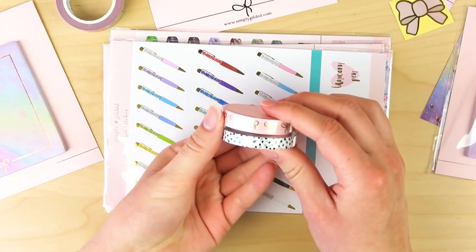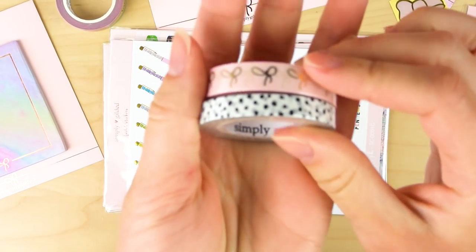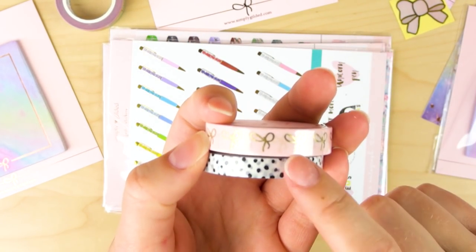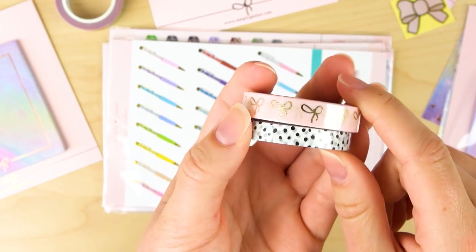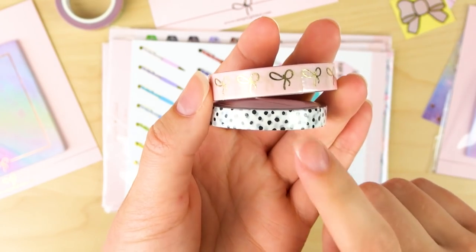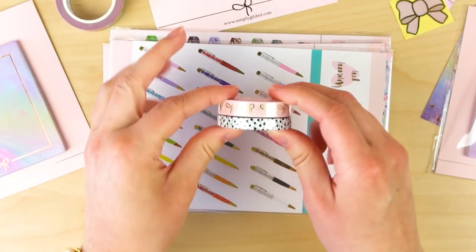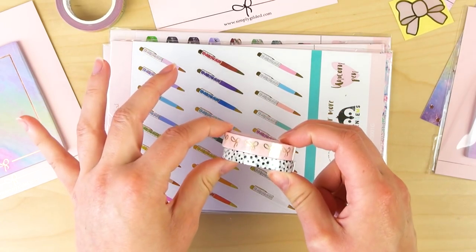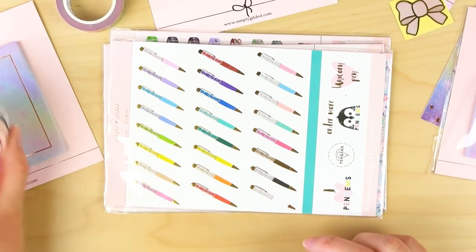Okay, so now we have the coffee shop bundle, and these I don't feel like I have to open because you can really tell what they look like as they are. But it is a light pink skinny bow with champagne gold foiling, as well as the black and white kind of Dalmatian polka dot scattered one. Yeah, I didn't pick up the coffee ones because I did get the coffee bundle 1.0, I guess. I didn't really feel the need to have a second one.